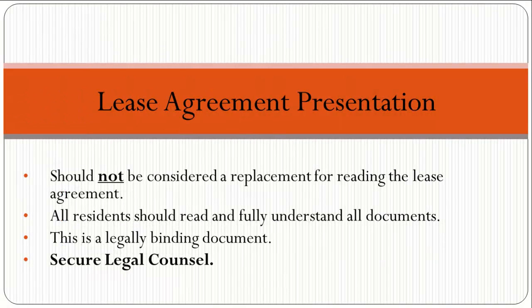This is a supplement to the lease packet and should not be considered a replacement for reading the lease agreement, the lease packet, or any applicable addenda. If you do not fully understand the written lease agreement, it is advised that you secure legal counsel because it is a legally binding document.